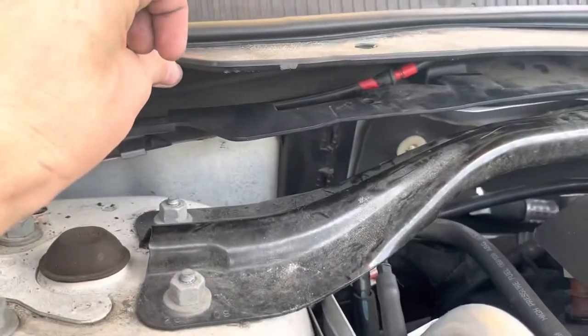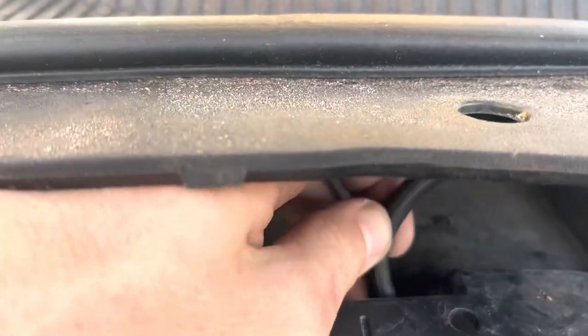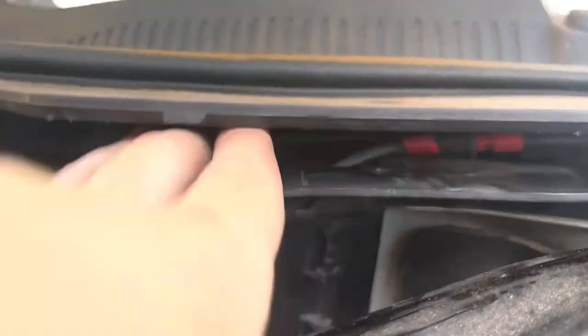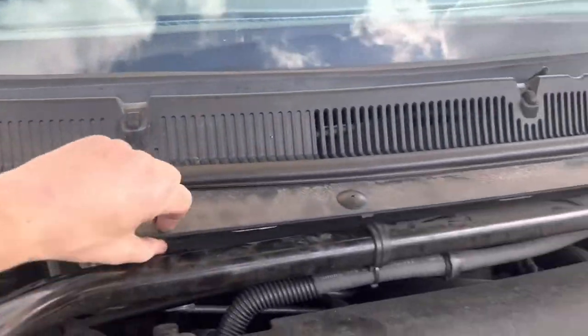All right, quick note, I made a mistake when routing this cable. It actually does not go through this hole. It goes through the hole that's right here. I don't know if you can see it, but there's a hole right here. This is where it goes through. My mistake. So I just wanted to show you that so that you guys could correct that too. And there we go. Alrighty y'all, we got everything clipped back in properly.